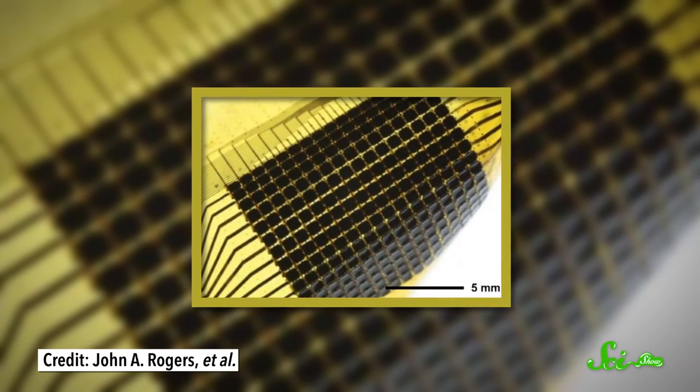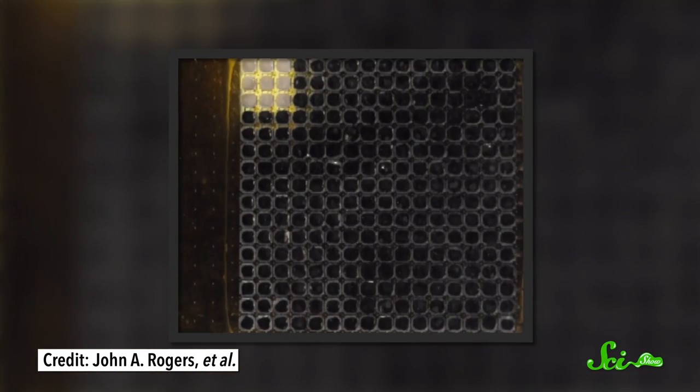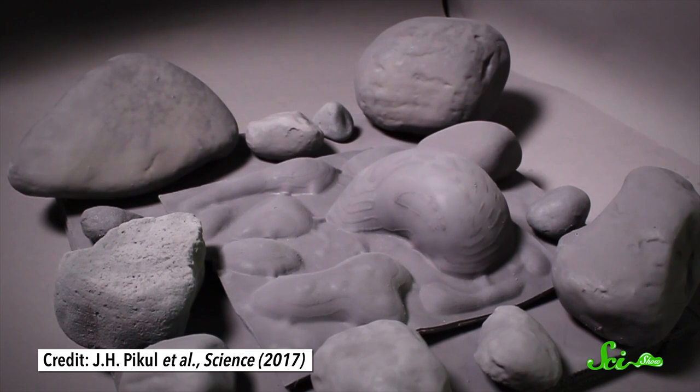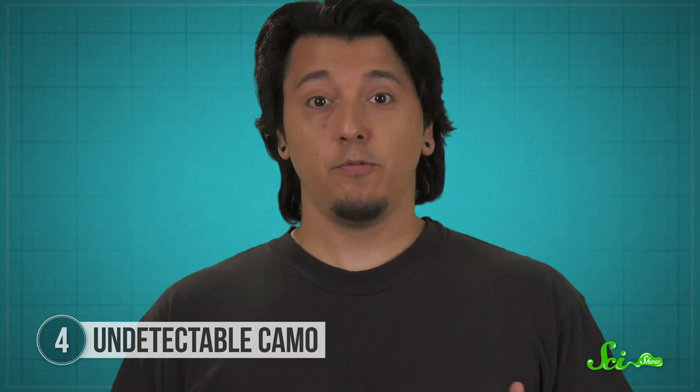For instance, some researchers have developed a fabric that has light-sensitive sensors embedded in it. When the light changes, the fabric automatically changes between light and dark patterns. Other researchers are creating programmable camouflaging membranes that use air to go from a flat two-dimensional surface to a 3D texture, much like papillae. And hopefully, that will allow whatever it covers to blend into the background.